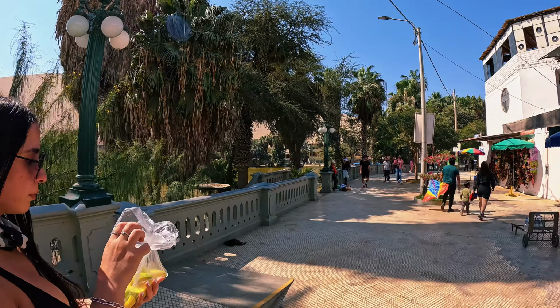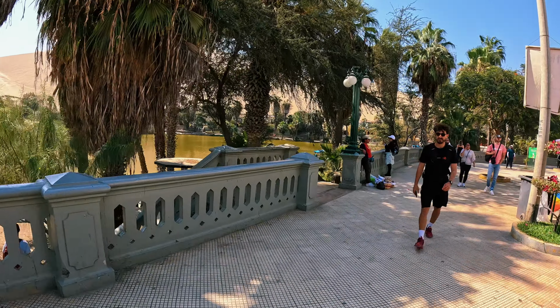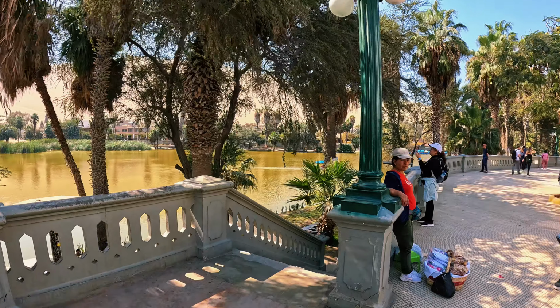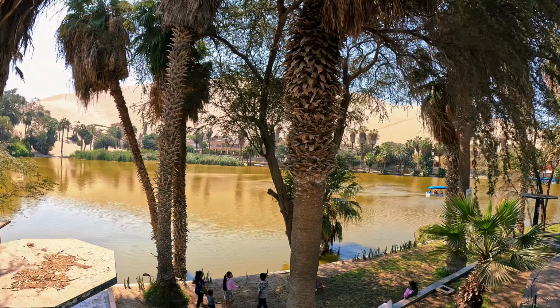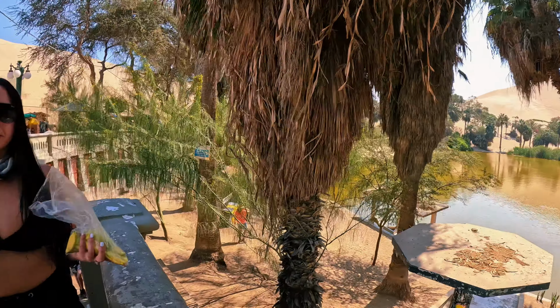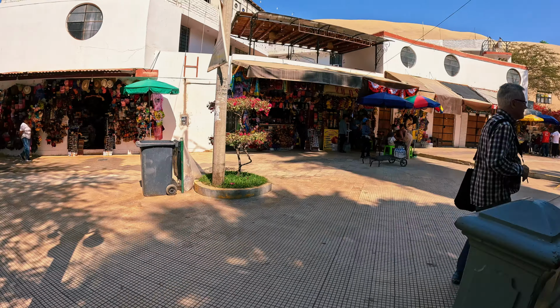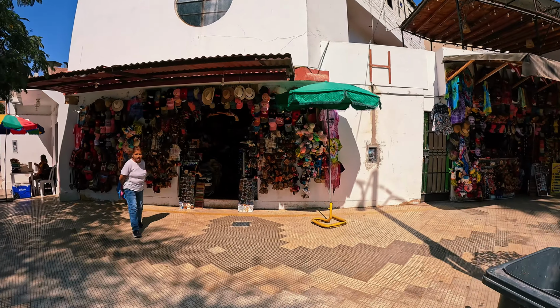They have little canoes out in the middle of the place where you can rent them and just go around. Look, it's so dope. Oh my god, this is so good. And it's eating mangoes. We also got a bunch of souvenirs over here.